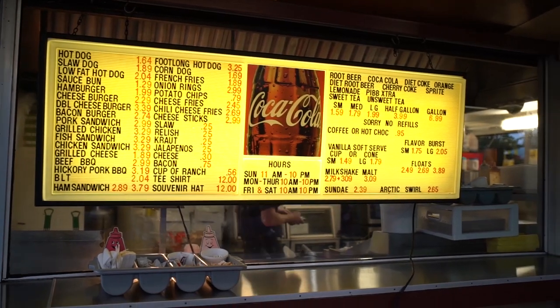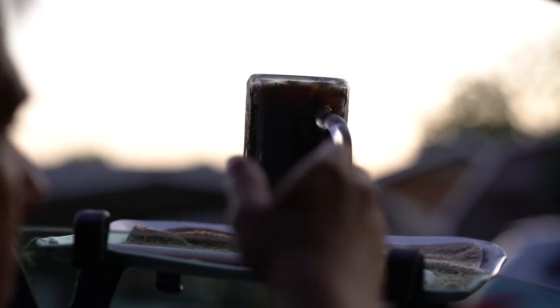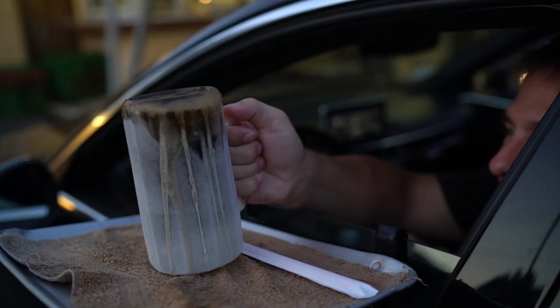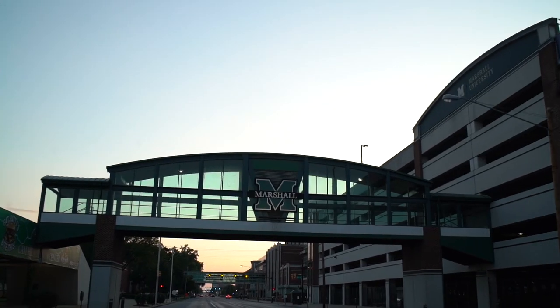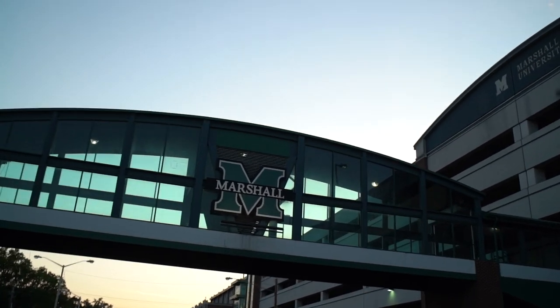In their peak, Frosttop could be found all over the country, but now this is one of the few that remain. The menu and cost are on par with Stewart's, so when the nearby Marshall team wins a game, it's a tough choice to decide where to celebrate.